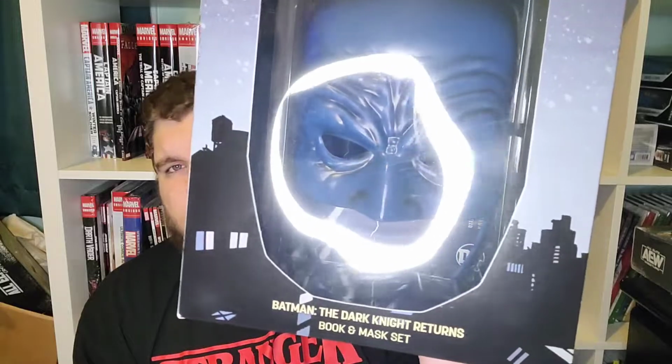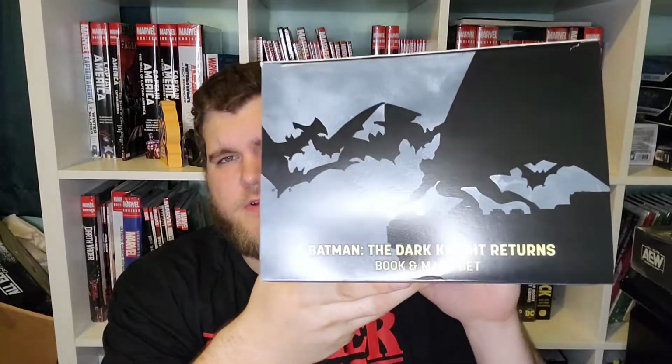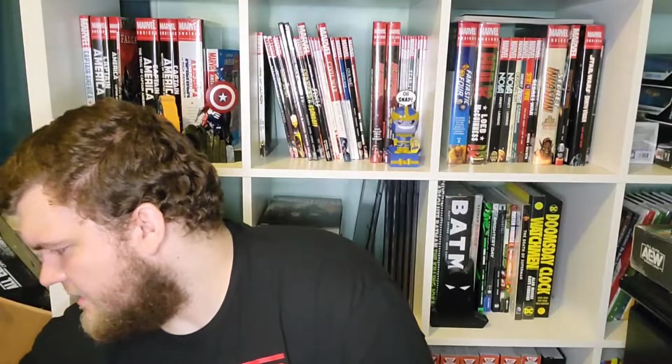I didn't actually own the graphic novel this comes with, so I have the Dark Knight Returns book and mask set. So this comes with the trade paperback, which you can see back there, of the Dark Knight Returns, and the big goofy mask that I wore for the video. So maybe I'll post a thumbnail of it so you know what I'm talking about. Love the artwork on this thing. And if you watch my videos, you should know I collected all of the McFarlane DC toys of the Dark Knight Returns. This is around the same time, all around March-ish when The Batman film came out, is when I got into that.